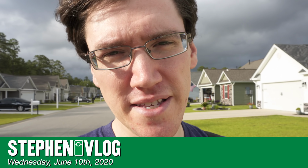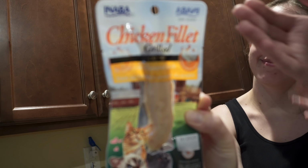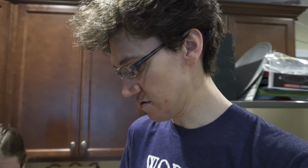Also, welcome to Wednesday. One of the things that we were just sent in the mail was this really interesting looking cat treat. It's a chicken tenderloin. It looks like a chicken tenderloin. I was going to say it looks like a flesh-colored poop log, but yeah, yours is probably better. It's a little chicken tenderloin.